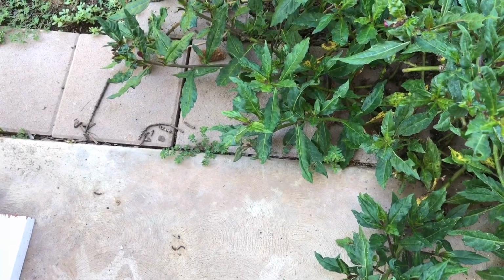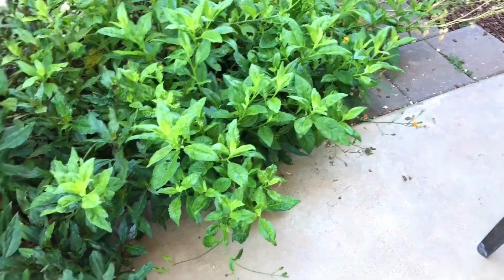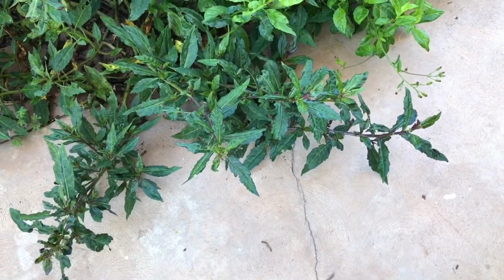As you can see right here, the patio line, it's growing way into the patio, much more than the Longevity Spinach. And I just pruned this back less than a month ago, and look how much it's grown. What is that, 3.5 feet?